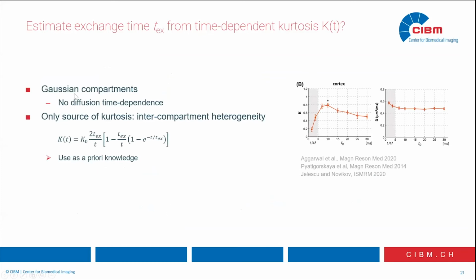So the idea is that if you have Gaussian compartments, so you have no diffusion time dependence, your only source of kurtosis or of heterogeneity is the intercompartment heterogeneity, so the fact that you have two distinct compartments or more. And so with exchange, this kurtosis then goes to zero as time increases. And so you can use this functional form here to fit the exchange time if you measure kurtosis at several diffusion times, and then you can use it as a priori knowledge.